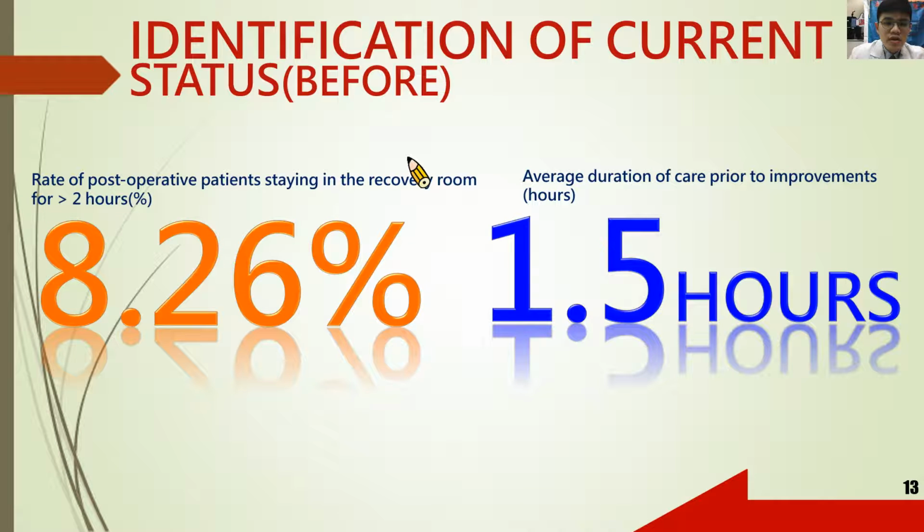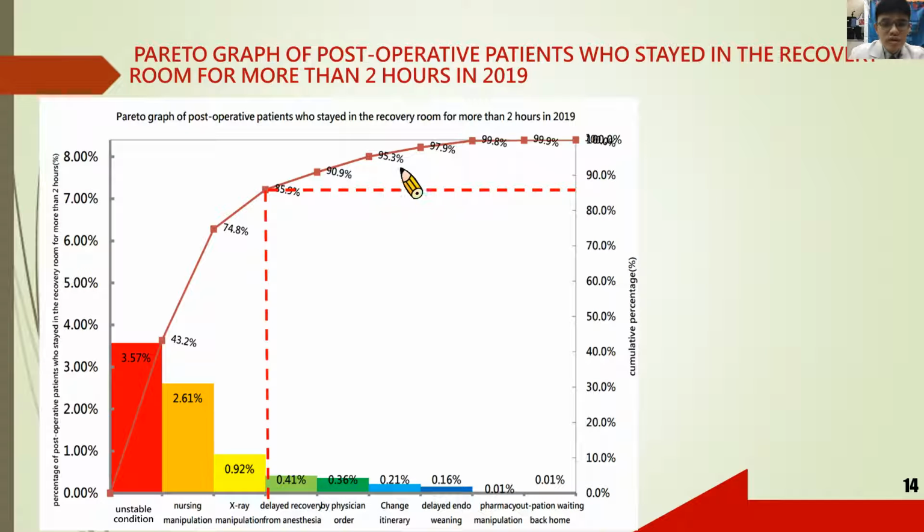The rate of post-operative patients staying in the recovery room before this program is 8.26%, and the average duration of care is 1.5 hours. So we used a Pareto chart to analyze the possible causes. We found three possible causes, which are unstable condition, nursing manipulation, and X-ray procedures. These three factors account for 85.9%.